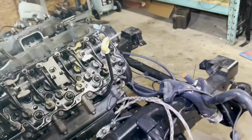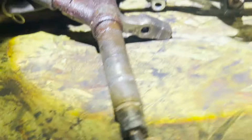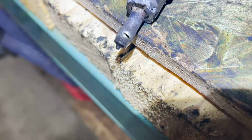So I also found something on one of these cylinders. I believe it was cylinder number 4. So I pulled the injector. This thing would not build any rail pressure when we were trying to get it running in the driveway with no coolant in it. That's probably why.